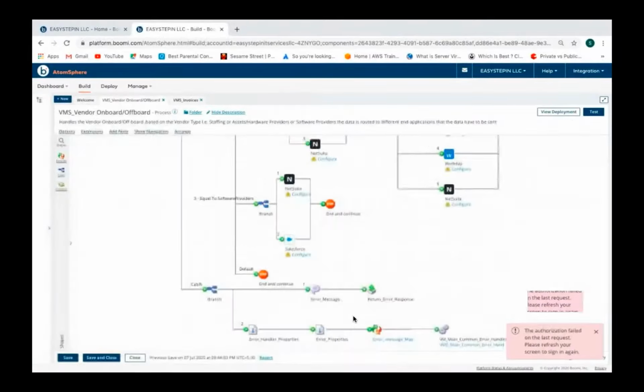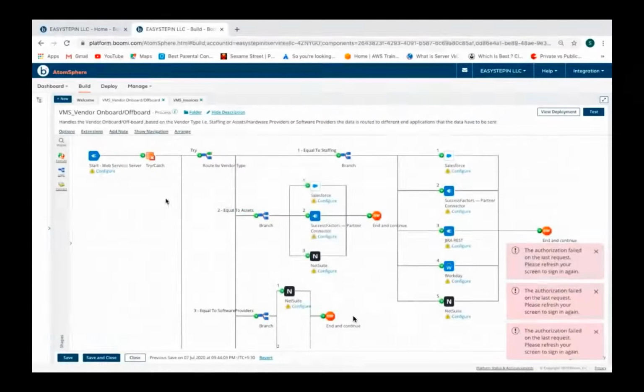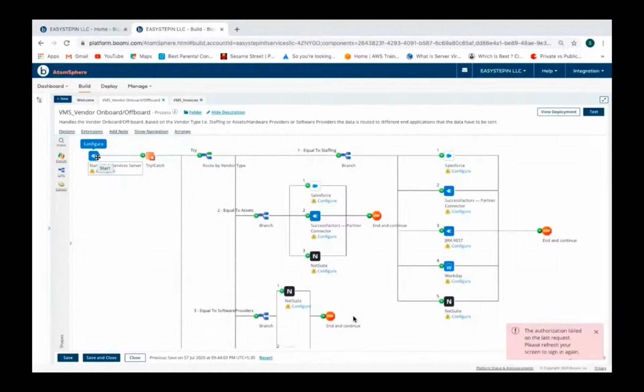So here, if you see, this is just a layout at a high level. I have not configured anything. They have exposed this as a service. This receives or listens for requests.